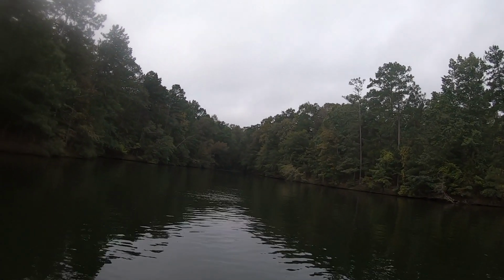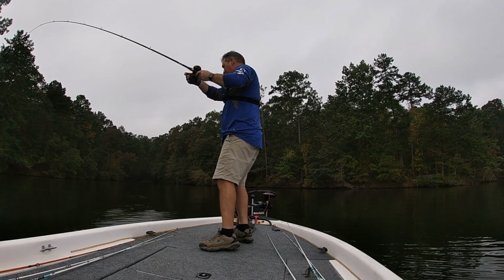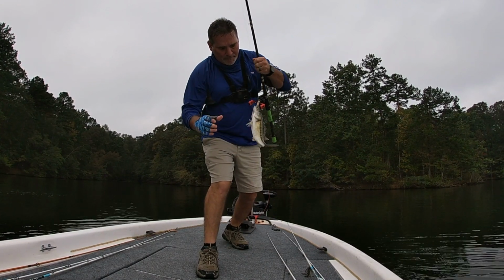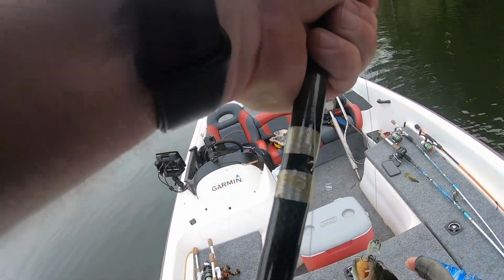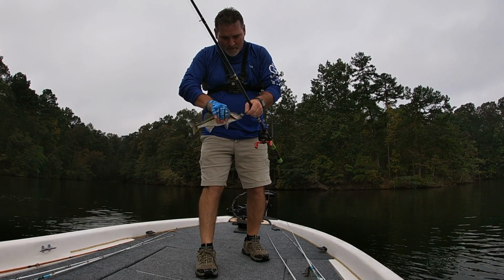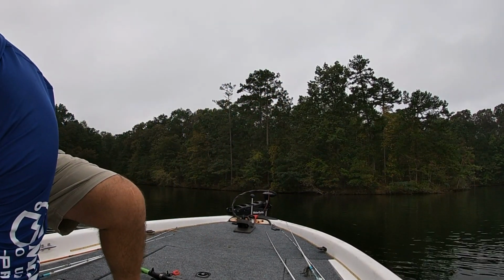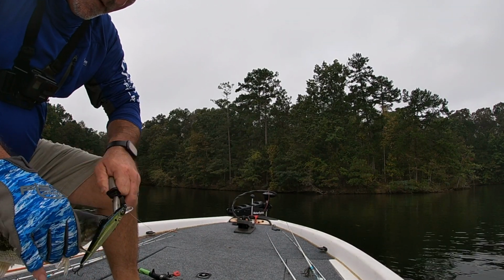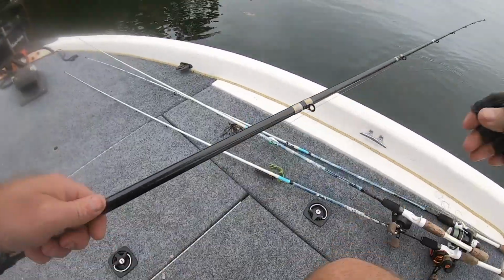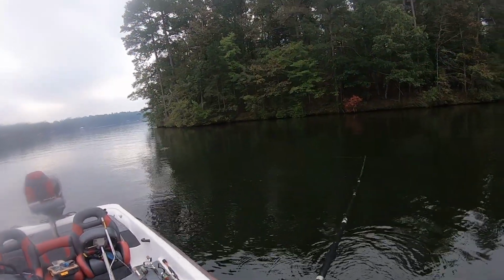Got him, guys. He's running towards me too. Wow. Oh, little bitty thing. That's all right. What you gonna do? What you gonna do here? Oh boy, got him in the nostrils. Good deal, man. Sorry about that, buddy. And the baitfish, oh my gosh, they're right here.